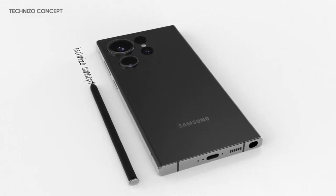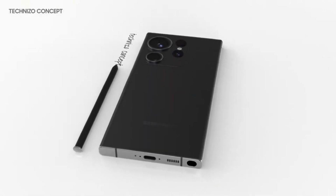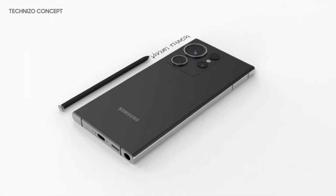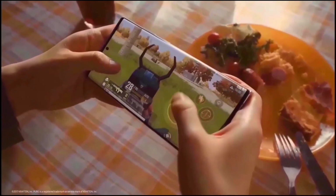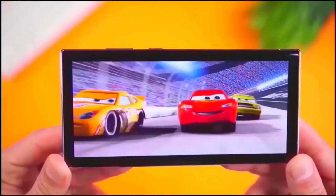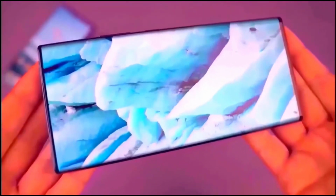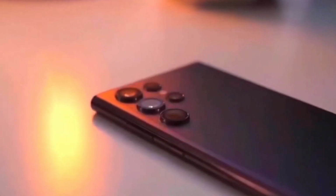To that end, we expect the company will stick with its in-house sensors, and this time, it might extend beyond the main lens. Earlier this year, the company filed a trademark for ISOCELL Zoom and ISOCELL Zoom Pro in South Korea and the UK, suggesting the brand could replace the Sony IMX sensors it uses for its zoom lenses in upcoming phones. Whether the Galaxy S24 will follow suit is unclear, but it's our best guess.